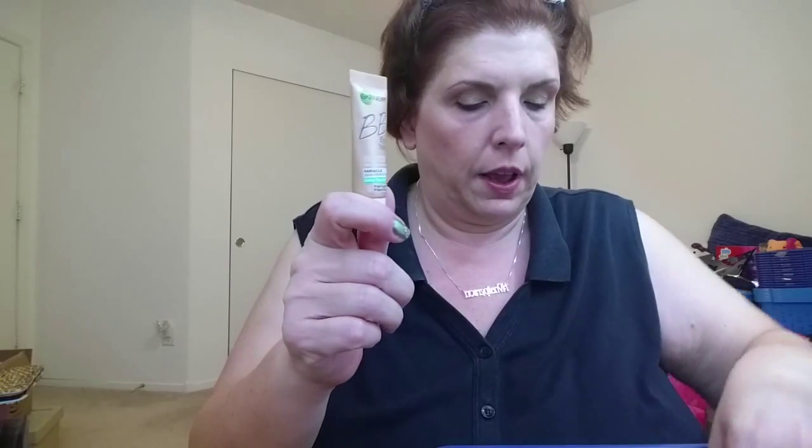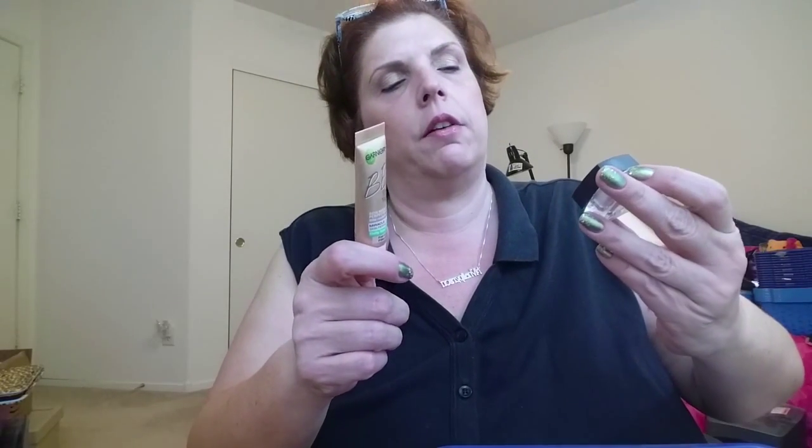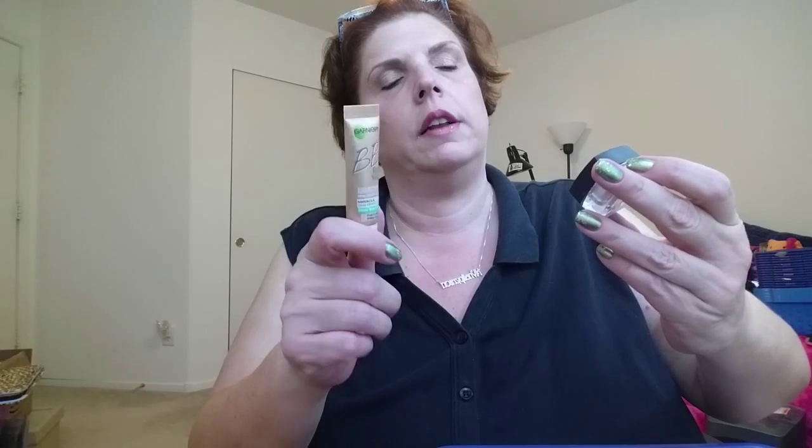Infallible ProMatte powder. BB Miracle Skin Perfector Under Eye Roller. This is just a little under eye cream. It just gives you maybe light to medium coverage. And I do set it with my ever-present e.l.f. high definition under eye setting powder.